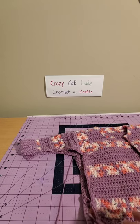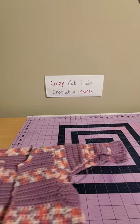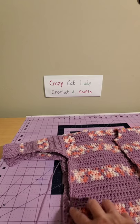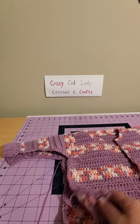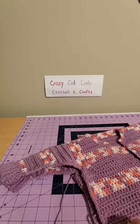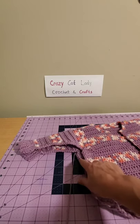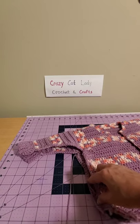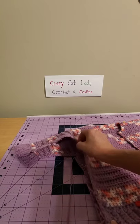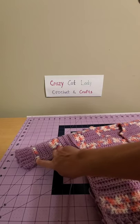Okay, so both sleeves are done. There's the right sleeve and the left sleeve. On this side, I went down the edges with a single crochet, so when I start sewing it together, I've got stitches to match up. So now we're going to go down the side with the mattress stitch. We're going to actually start up here, work our way down to the bottom, and then we're going to start at the armpit again and match everything up and work our way up to the sleeve.